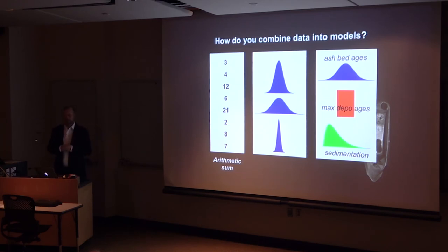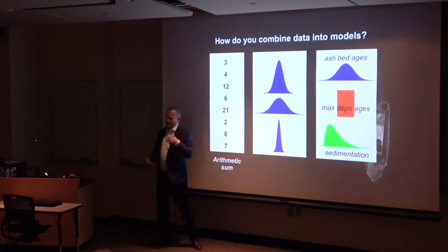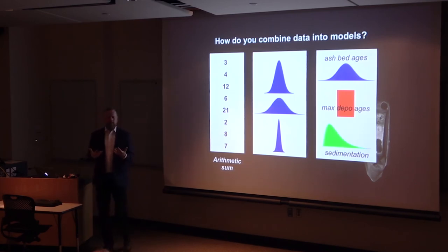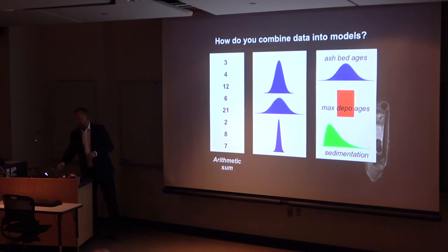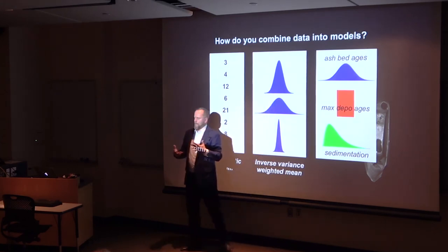Okay. How about the middle column? Anybody? How do you take those distributions and combine them? Area under the curve. Okay. All right. So if you take the area under each of these curves, is there something about the shape of that distribution that looks familiar? Yeah, they look like bell-shaped curves. Maybe they're Gaussian or normal distributions. Well, again, we have some parametric techniques for how we convolve those together. So for example, we can take the inverse variance weighted mean to try and understand what the mean value of these three very different distributions might be.